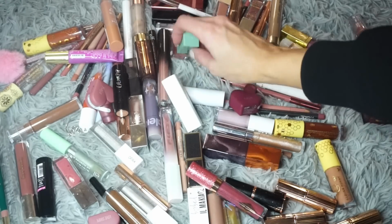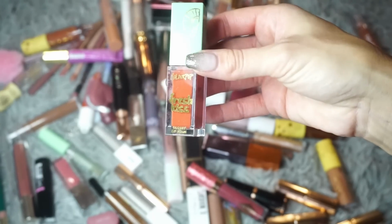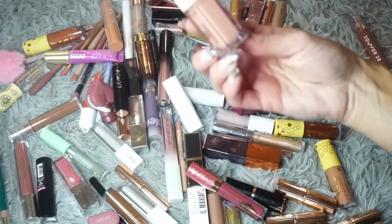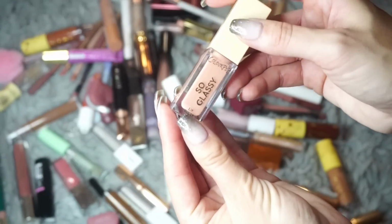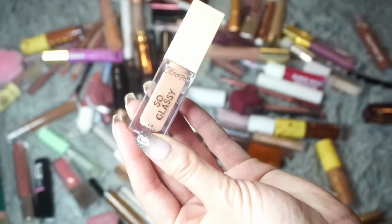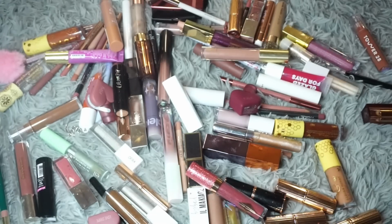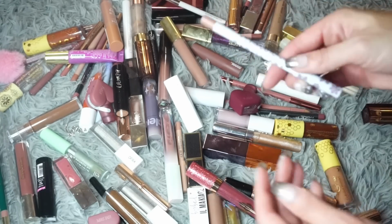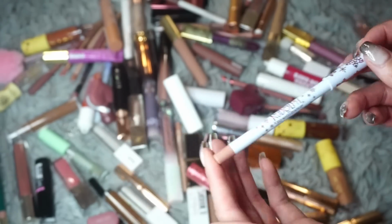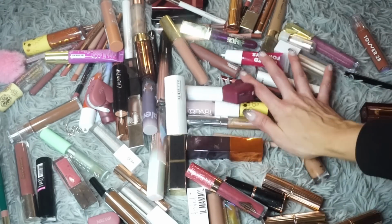Just another one from Colourpop, another Fresh Kiss. This one was in the shade Sealed with a Kiss. That took me a minute, but going to declutter that one. And then we have this one, a So Glassy lipstick in La Jolla. This one is really pretty, but I know I have some other favorites, so I am going to declutter that one. Another Colourpop lip liner that came in the Rudolph collection. This matched the nude lipstick, but this one is too light on me, so I will declutter that one.